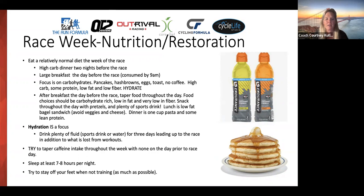So after breakfast, the day before the race, so on Saturday, you want to start to taper food throughout the day. So you're going to continue to snack on carbohydrate-rich foods. Pretzels are a great option. Keep it low in fat and low in fiber. A good lunch option is a bagel sandwich with some lean protein on it. Try to avoid vegetables and cheese. Again, we don't want to add that dairy and fiber at this point. You want to make sure you can easily digest the food that you're taking in. And then you're going to finish your day with dinner just being a small, like 1 cup of pasta or so and some lean protein for dinner.